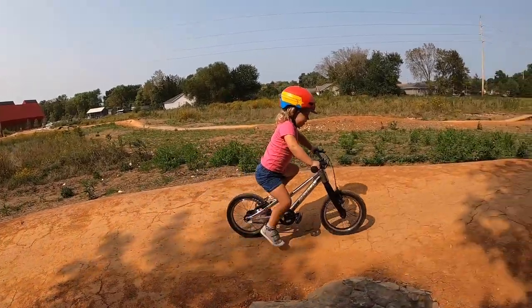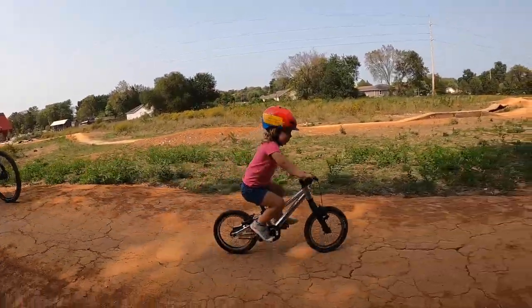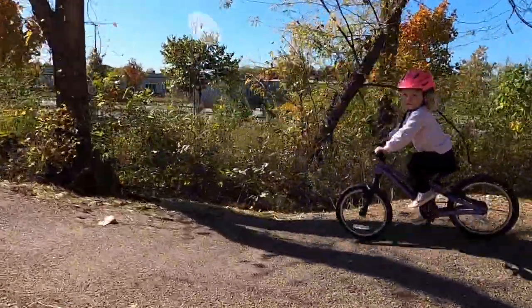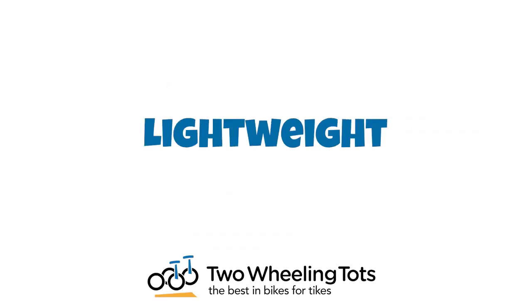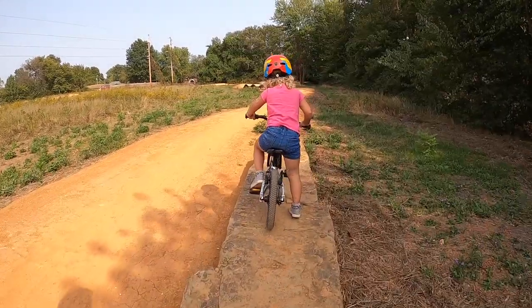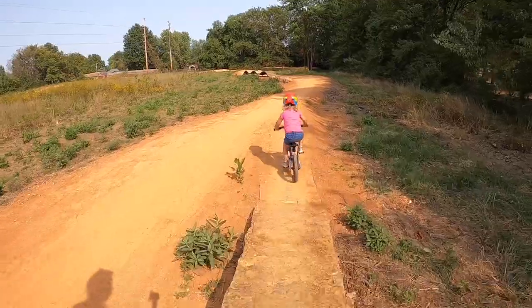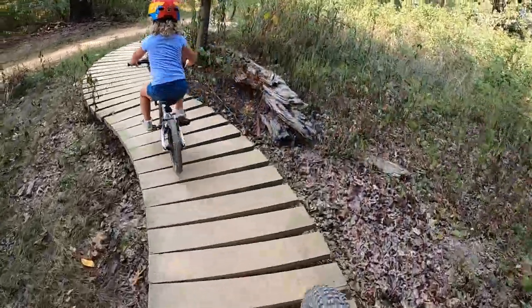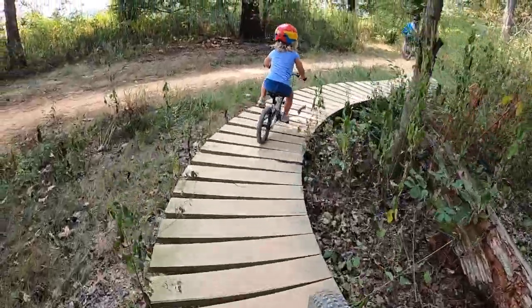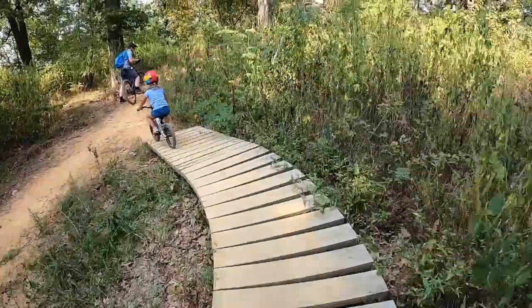For a size reference, here is baby bike tester maxed out on the Alpha 1 in mid-September, and the Alpha 2 about 6 weeks later, with the seat set to about 18 inches. Number five, Prevelo Alpha 1 is lightweight. Weighing in at only 14.4 pounds and about a pound less with a freewheel kit installed, the Prevelo Alpha One isn't the most lightweight 14-inch bike on the market, but it's pretty close. Its light weight makes it super easy for small kids to get it started and to maneuver.